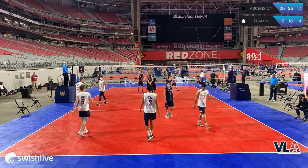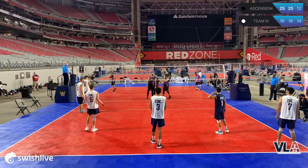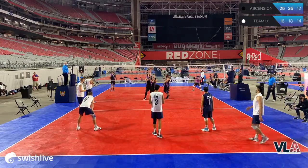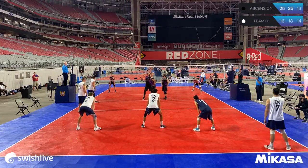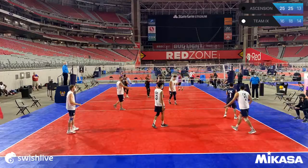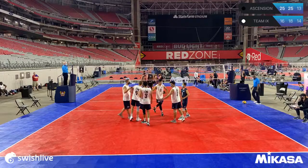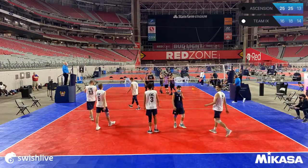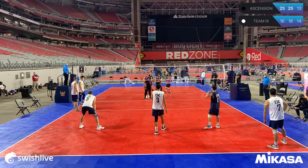Excellent move by number 20 in black, reaching towards the line that Humes has had some success with hitting the past few points. Ascension back within 1. Oh, ace serve, Jesus Itsugire. Taking something off of it, just keeping it in play, but that nasty knuckling action gets the better of Mason Humes, and we are tied at 14.